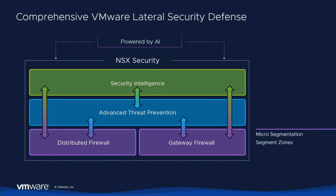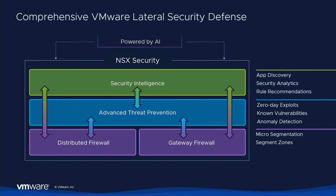So we have a full comprehensive security stack, especially in lateral security. Your distributed firewall and gateway firewall provide a layer 4, layer 7 stateful firewall. Then we have advanced threat protection. We provide sandboxing, IDS, IPS, NTA, NDR, all the levels for malware and ransomware detection. And our top layer, security intelligence, is where we capture the visibility, all the flows. We have a lot of sensors. We capture NTA data, and we can come up with app discovery and distributed firewall rules, and we also feed it into our NDR. The NTA side feeds into the NDR. That's where we run our AI and ML to figure out what the customer should be doing to enforce security.